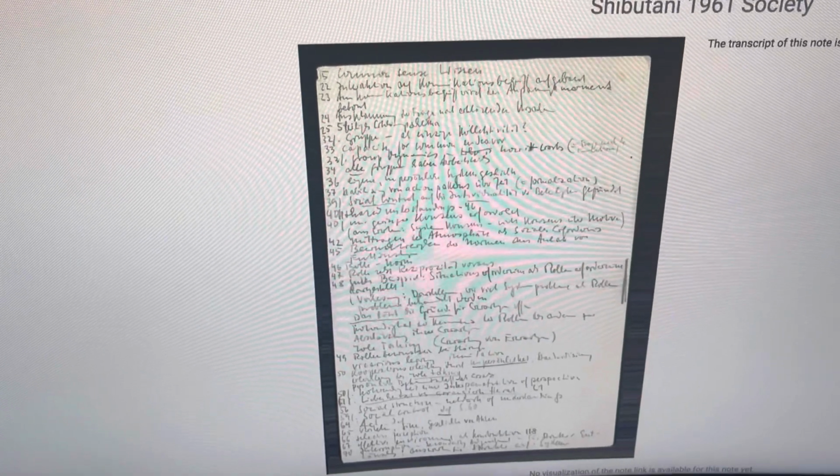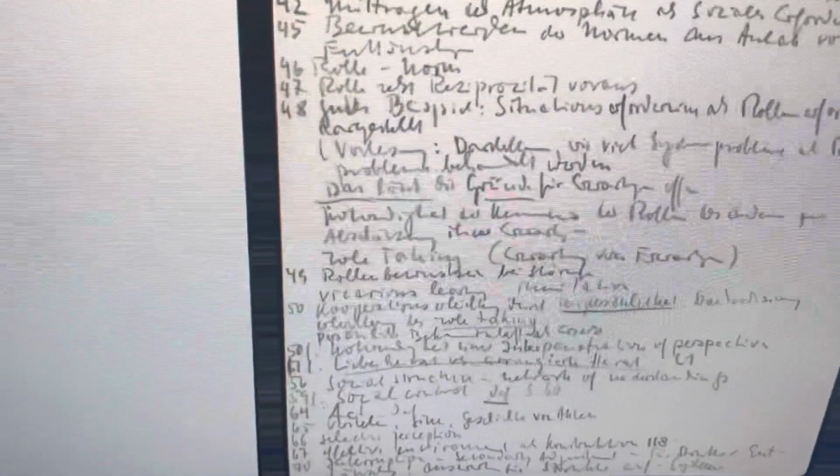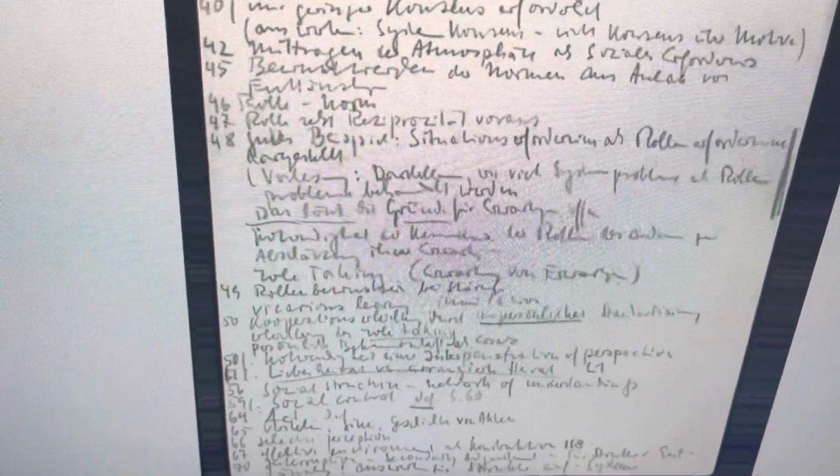As you can see, he has page numbers on the left and then brief snippets of the idea or the thought or the passage or the thing that came to mind. Sometimes they were even bigger, like you see that number 48 that has quite a few thoughts that came to mind when he was reading this book.